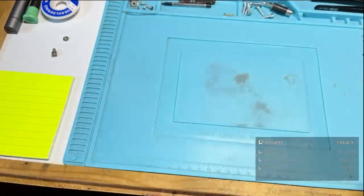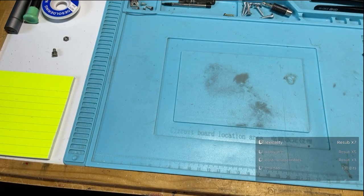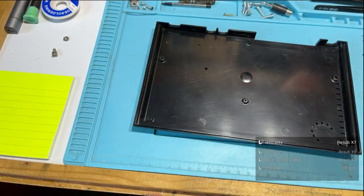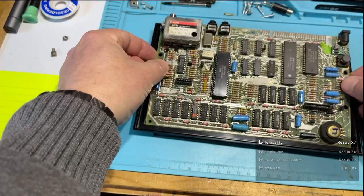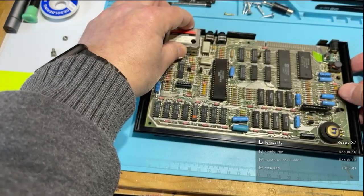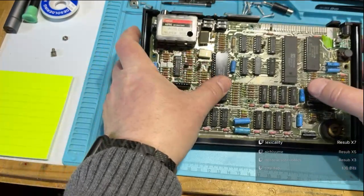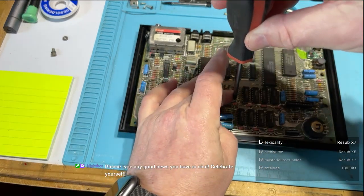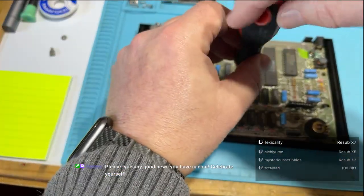Right, so that's the top bit done. Now we need the bottom bit. Is that the bottom bit? That's the bottom bit. So, right, bottom bit. Fixed main board, like that. And then there is a tiny little screw in the middle of the motherboard that everyone forgets. This little screw here.